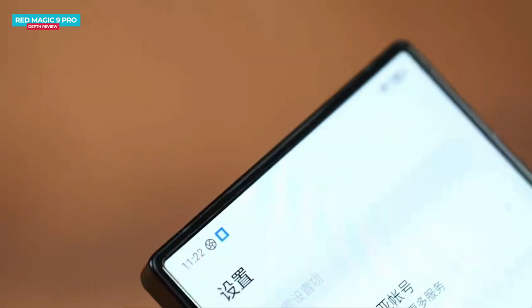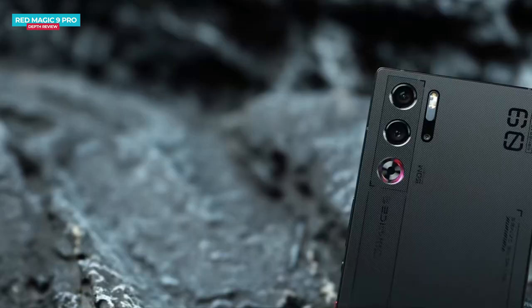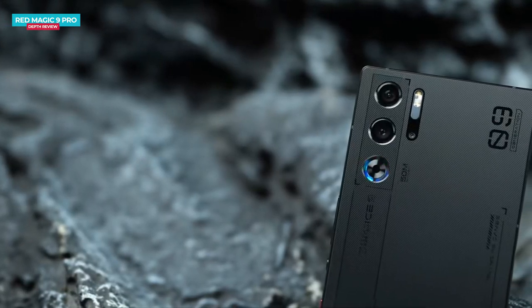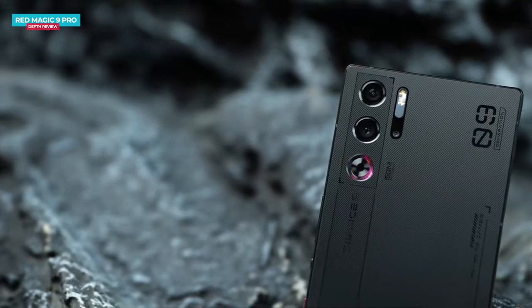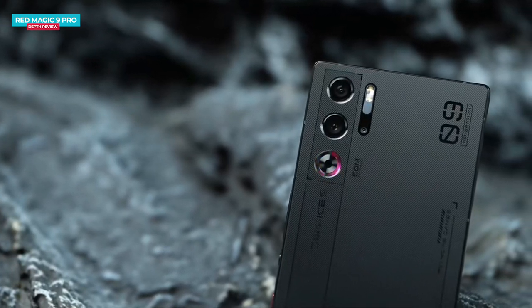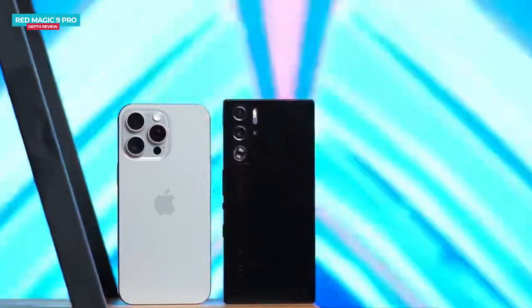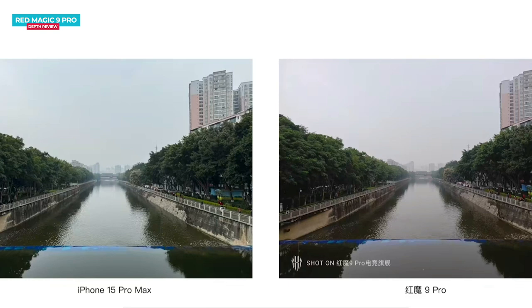However, similar to the earlier version, there might still be a slightly foggy look in the selfies. Yet, there have been noticeable changes in the camera algorithm this time around. Generally, gaming phones tend to have decent but not outstanding cameras. In the Red Magic 9 Pro, there is a visible improvement in the camera department as well. In terms of the camera comparison with the iPhone 15 Pro Max, the Red Magic 9 Pro stands out.